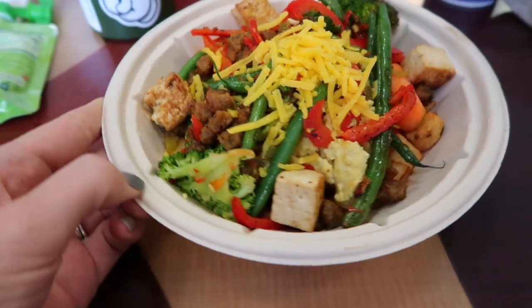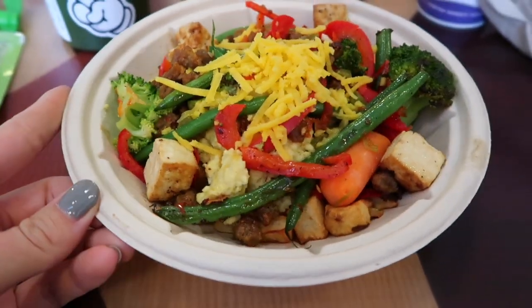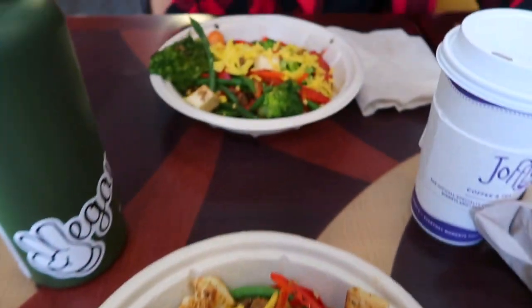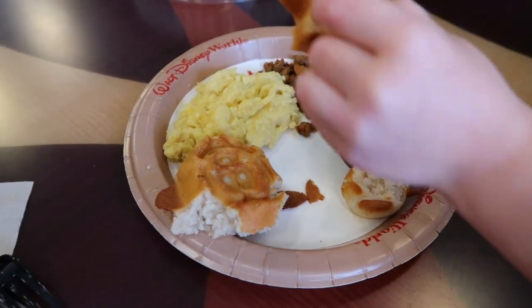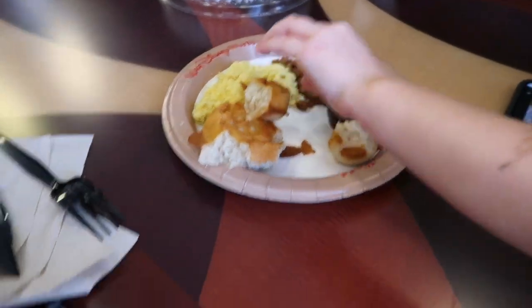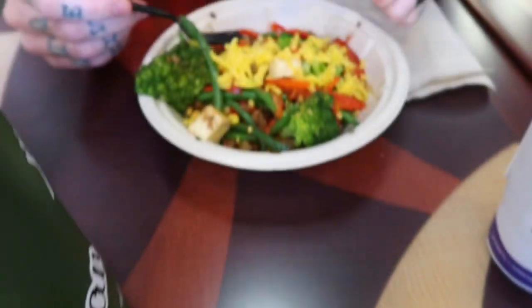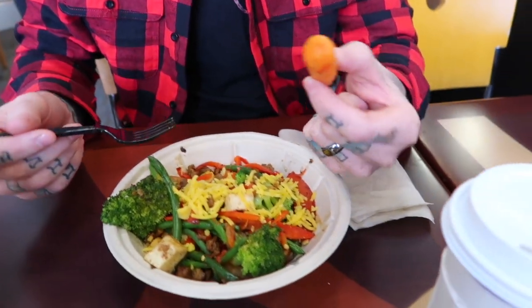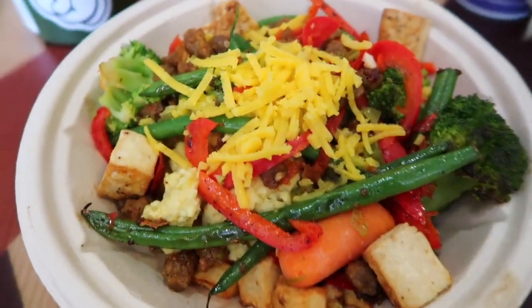Protein bowls. It has potatoes, tofu, vegan egg, vegan cheese, and a bunch of vegetables, and sausage in it too. And then we were able to get the kids bounty platter made vegan. Otherwise, you can just get allergy waffles or oatmeal. Having baby carrots is kind of weird in this. Oh yeah, I see a big one right here. Yeah, no thanks. I'll skip on those ones.